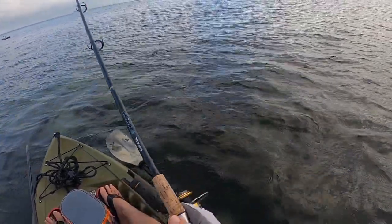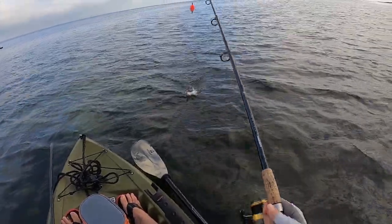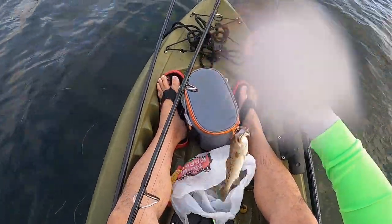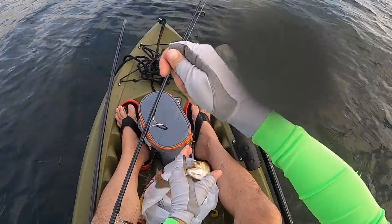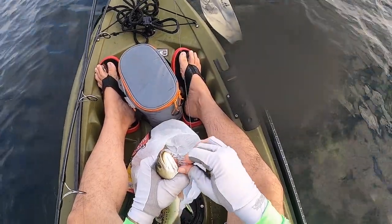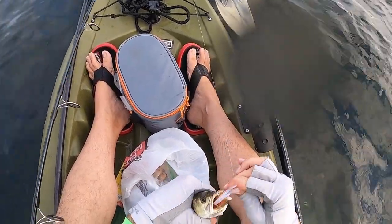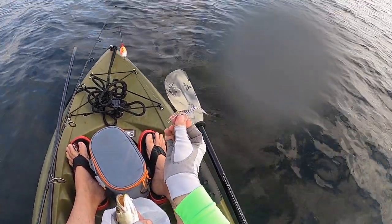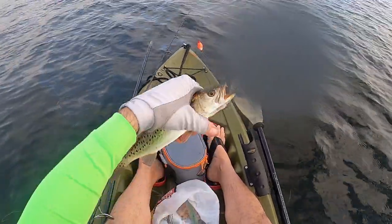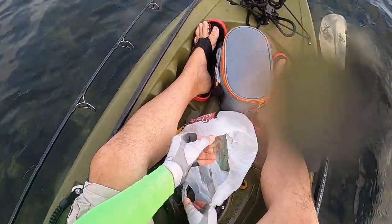Fish on. Voodoo shrimp, quarter ounce, and we got our first little trout. Small guy, but it's one of the fish for the slam. Well, I'm almost done.